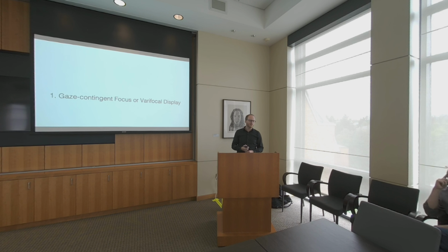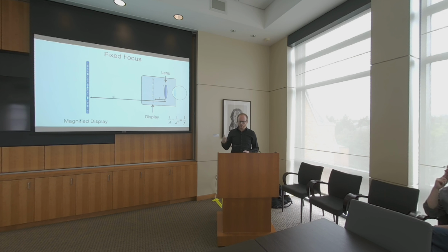The first one is varifocal displays or gaze contingent focus. That's probably one of the most intuitive ones. So going back to this fixed focal plane display, we have a fixed focal length and a fixed distance between the microdisplay and the lens. That creates the virtual image that's floating somewhere in space outside of the physical device.